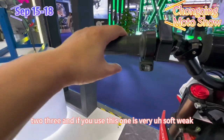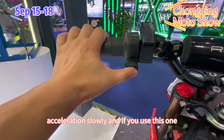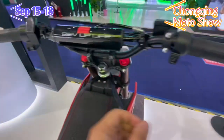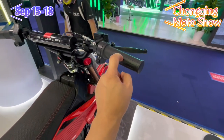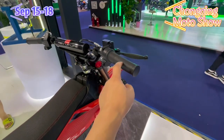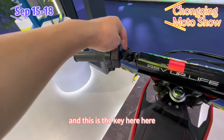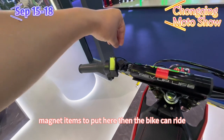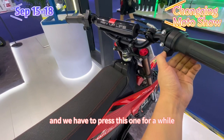And you see it has 3 gears, 1, 2, 3. If you use the first, it's very soft, weak, with slow acceleration. With the second, I already feel it's very powerful. And with the third, if I give throttle, it's very powerful. But this we will change; we will use rubber material for the handle grip. And this is the key, a magnet item that you put here, then the bike can ride. We have to press this one for a while, then we can ride.